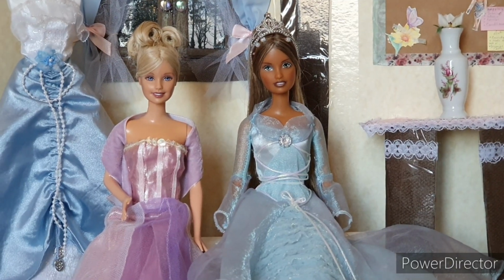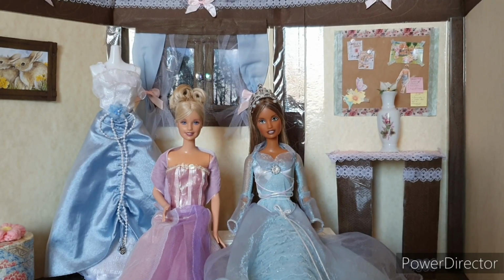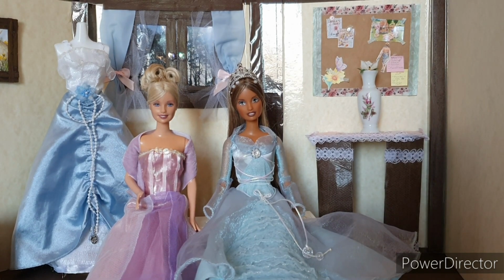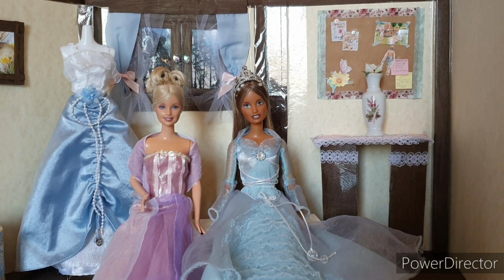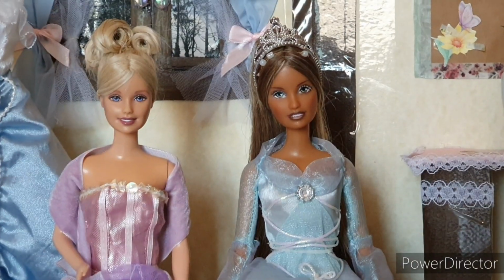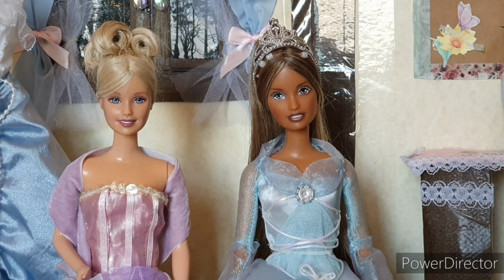Honestly, her dress is just perfection to me. She's just the cutest cutie. And there is Annika. I didn't repaint her. I always thought this doll has such unique blue eyes. She's the only Barbie with periwinkle eyes that I have in my collection.